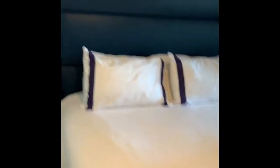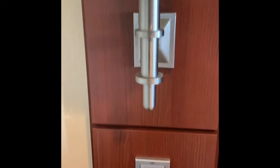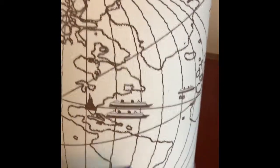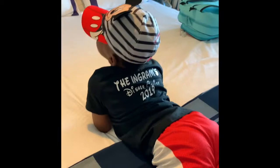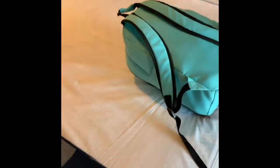Okay. And we have the side. Oh, look at the little Mickeys on the little map lamp. Look at that. That's awesome. Watch out, Jace. Now we have the Family Deluxe, the one that's supposed to have more square footage than the other family one.